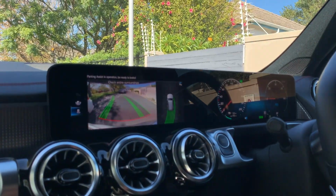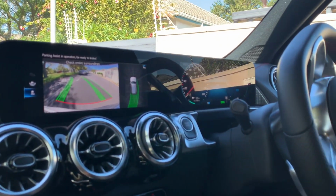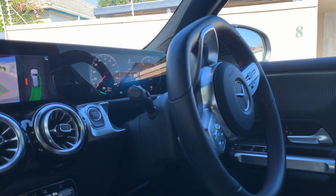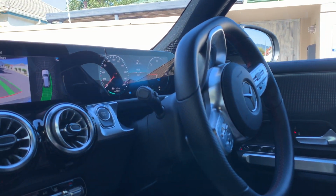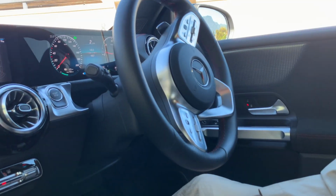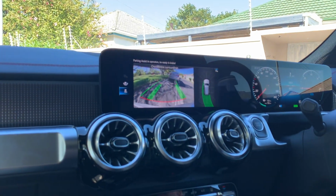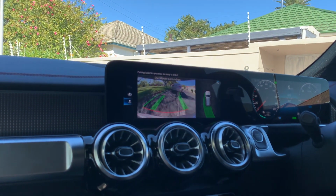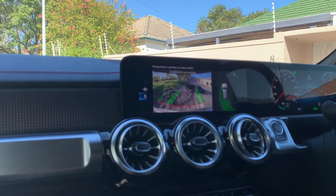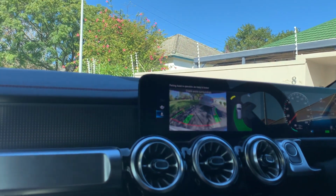Guys, a very exciting part of this car. Have a look at what the car is doing now. It's driving on its own. Just check here. I'm not touching it. What it's doing at the moment is the car is parking on its own. Now, the older versions of the Mercedes, what happens is you still need to control between drive and reverse. Now what this car does, it does everything for you at the click of a button. So you just find a parking space, you click a button, and it will take you inside.